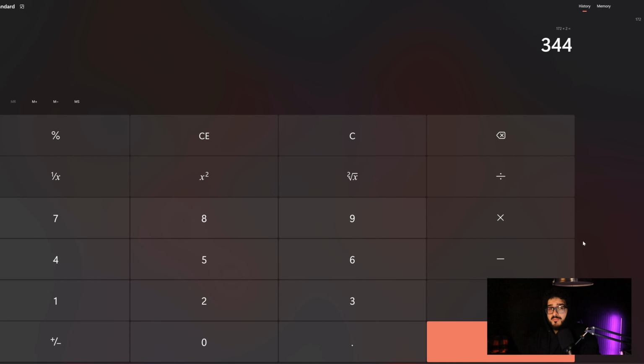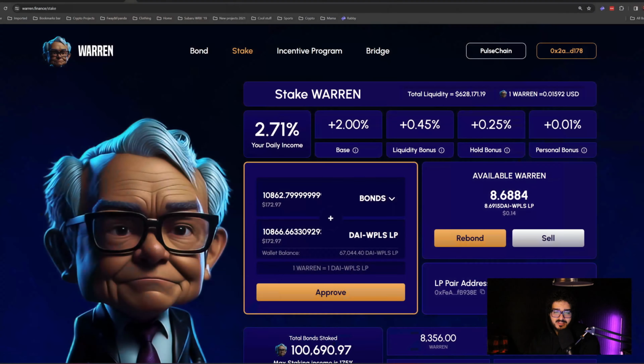My rebond of $133 became a rebond of 30 days valued at $172, and because I'm adding another equivalent $172, now that adds another $344 to my daily total, which is earning an equivalent of 2.7% per day, right? That's really the whole calculation behind it.